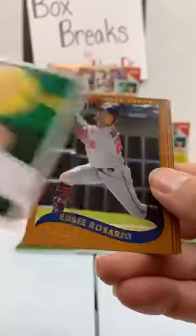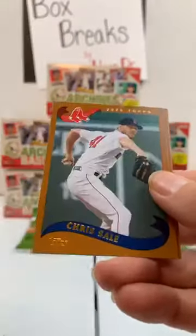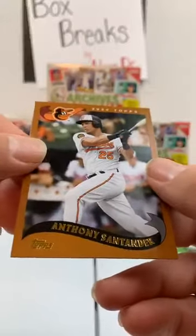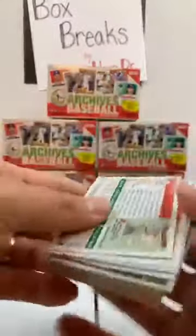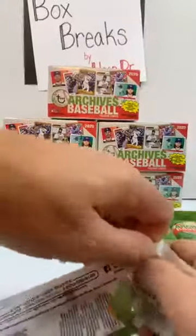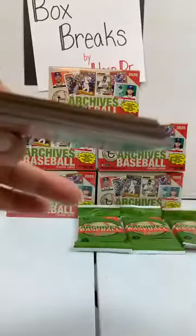Topps All-Star rookie for the Royals. And then Eddie Rosario, Carlos Santana, Chris Sale, Robel Garcia rookie card for the Cubs, and Santander for the Baltimore Orioles. So, to my knowledge, we didn't get any numbered cards or anything out of that value pack. Neat cards, not your highest end product, but also not an expensive brand to get involved in for a break.